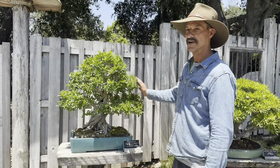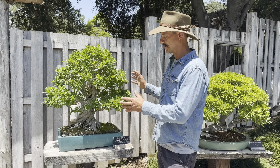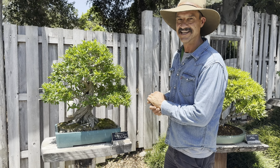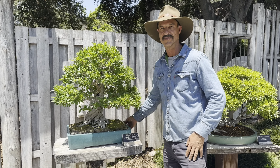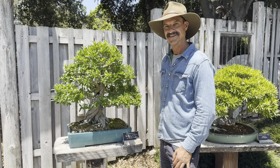This is a very famous tree by Jim Barrett. It's a beautiful pomegranate. It's a twisted pomegranate. You see it best actually in the winter when it has no leaves. It is a really beautiful example of a twisted pomegranate.